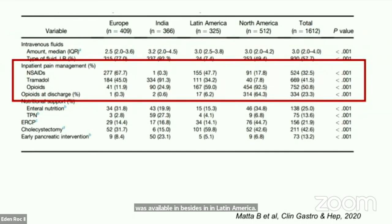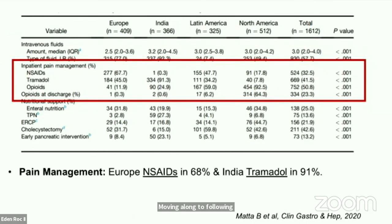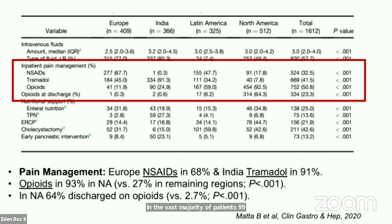Moving along after IV fluids, in the second area of interest as far as management, we focused on pain management. And we mainly assessed the use of non-steroidal anti-inflammatory drugs, the use of tramadol, and opioids. And as you can see here also from the table, there was a significant difference between geographic areas. Europe mainly used non-steroidal anti-inflammatory drugs in 68% of patients, whereas in India, tramadol was used in the vast majority of patients, 91%.